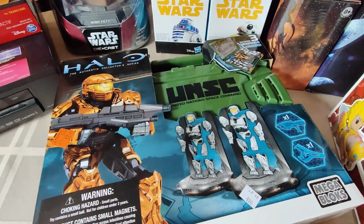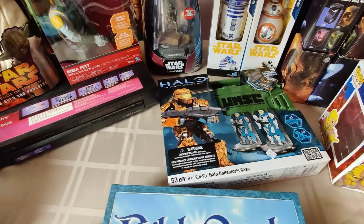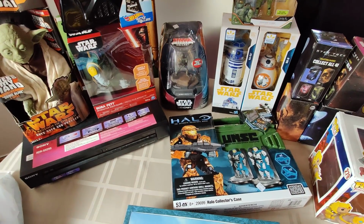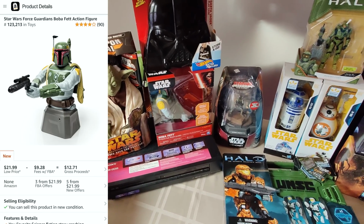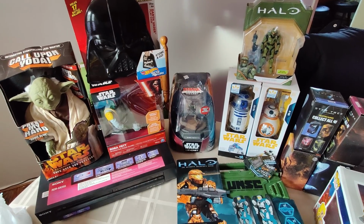And this one right here, this Halo Mega Block set, they only had $4.99, so they might have fleeced me a little bit. If I bought the good stuff separate, I might have saved some money. But I didn't want them to take the time to price stuff. Who knows what they would have priced that Yoda at? They may have put $30 or $40 on it. And I would have been like, why didn't I just buy it all?